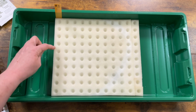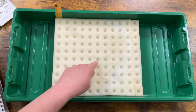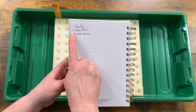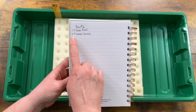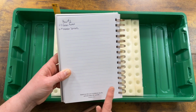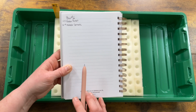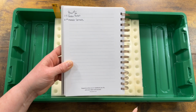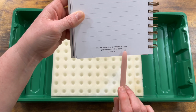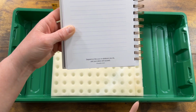So I will sow 5 of a variety here, and then 5 of a variety here, and do that all the way down. And to keep up with what I'm planting, in row 1, cells 1 through 5 are going to be Garden Rocket, and then cells 6 through 10 are going to be Matador Spinach. And I'm going to document as I plant all the way through. That way, as they grow, I'll be able to keep up with what in the world it was I planted in what cell. And I love that on this page, the scripture says, depend on the Lord in whatever you do, and your plans will succeed. Proverbs 16:3. We plant the seeds, y'all, but God makes them grow.